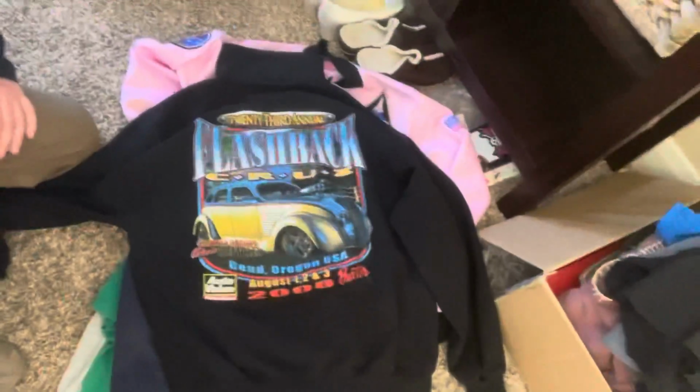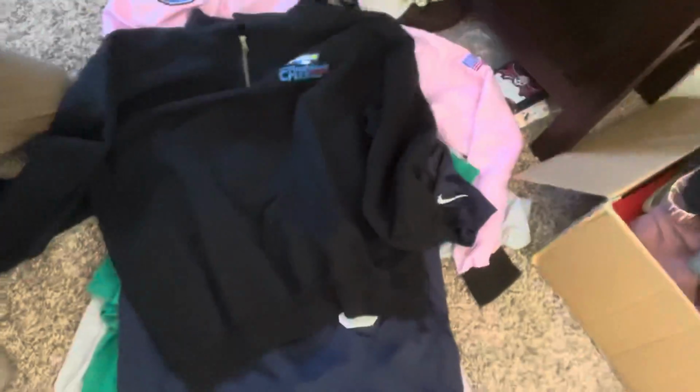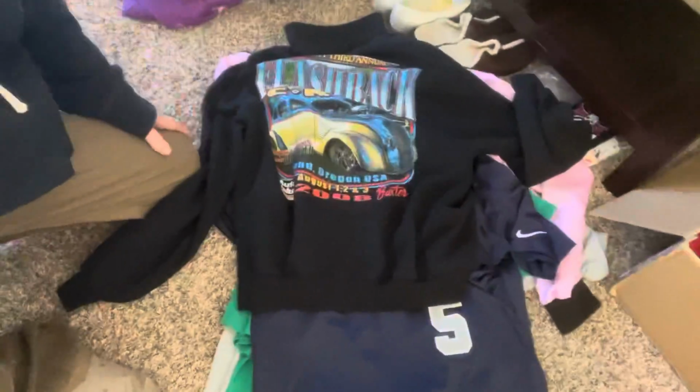So anything graphic like that. So this is from Bend, Oregon, 2008. And it's a nice sweater. Probably paid, what, 50 cents for it in the lot. But just that graphic alone is gonna get you $20 profit. And they will pay shipping. Guaranteed, when they want that, they'll pay shipping.